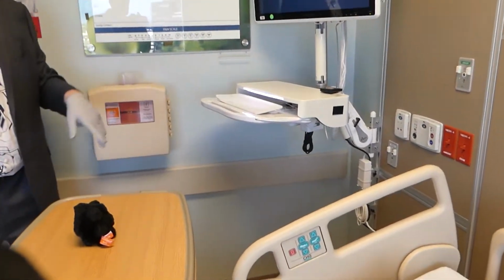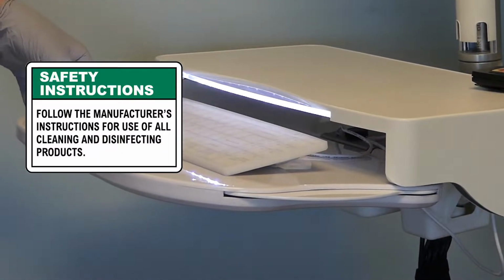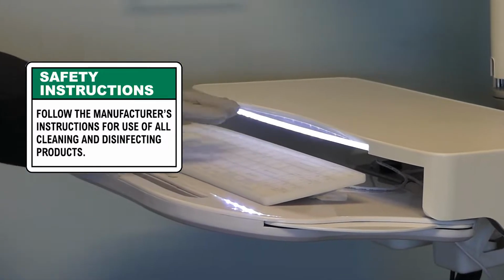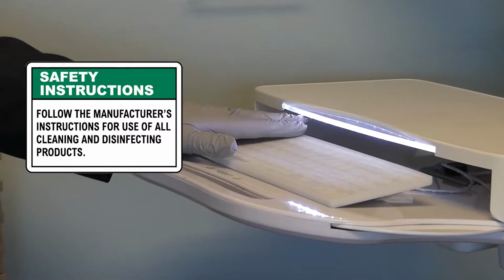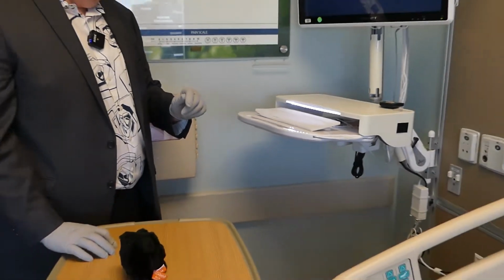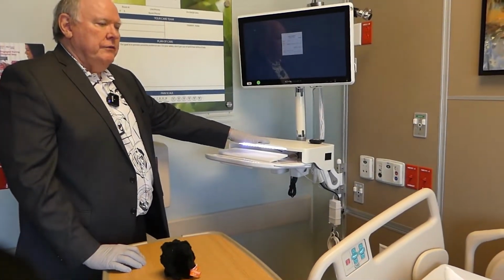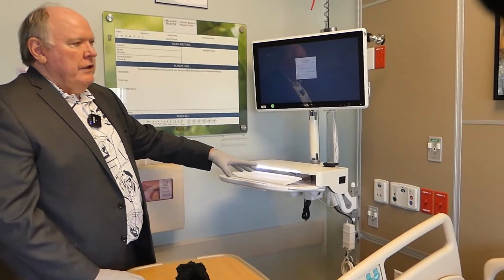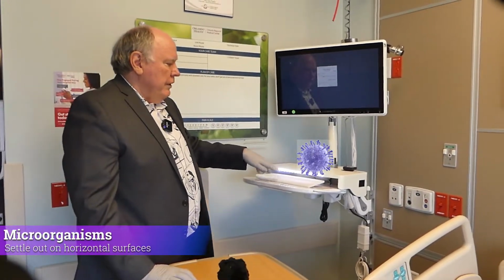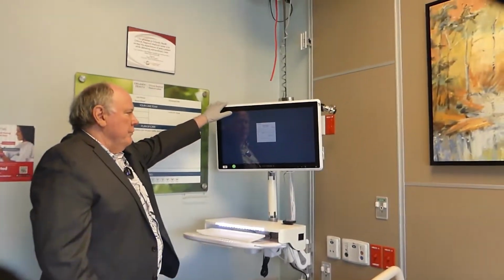which must be cleaned regularly. And you'll notice here, this is a very good practice within your facility. If you don't have them, it's a good idea to get them. It's a silicone type cover for the keyboard so that it's much easier to clean and disinfect. The same with this small countertop here. That has to be cleaned and disinfected. Why? It's a horizontal surface and microorganisms will settle out onto these horizontal surfaces. The same with the top of the computer screen here.